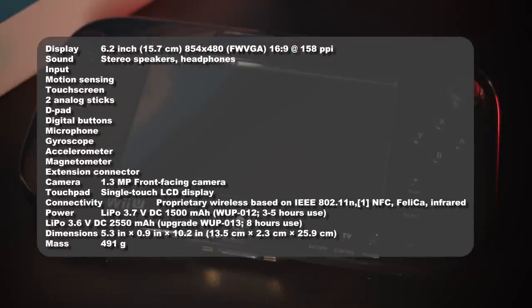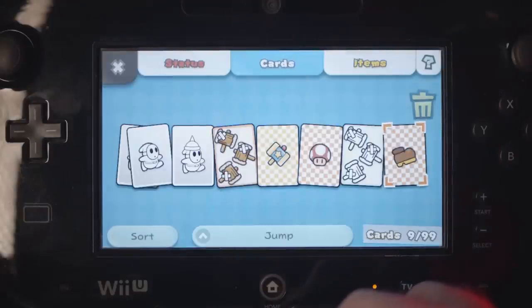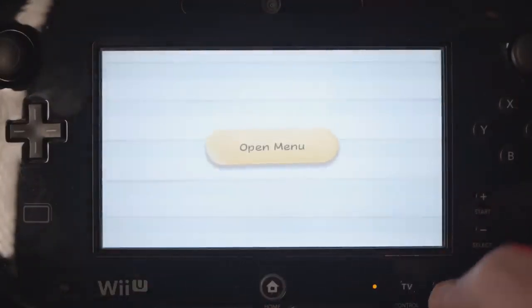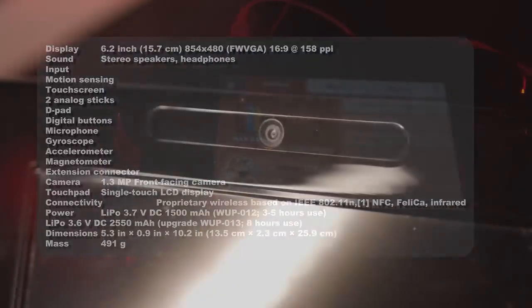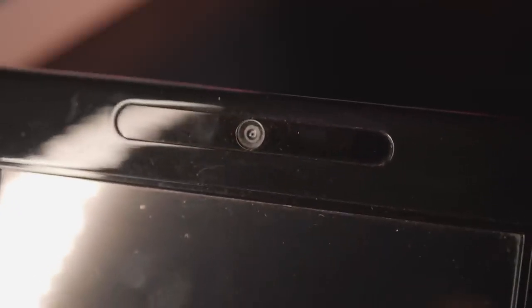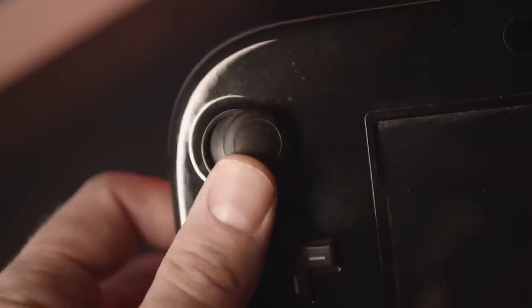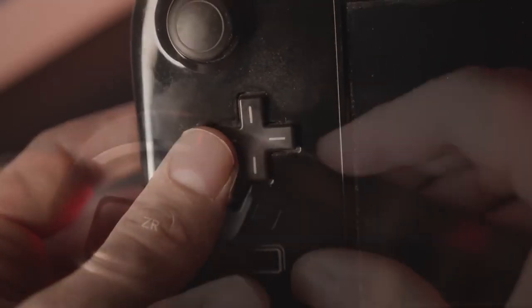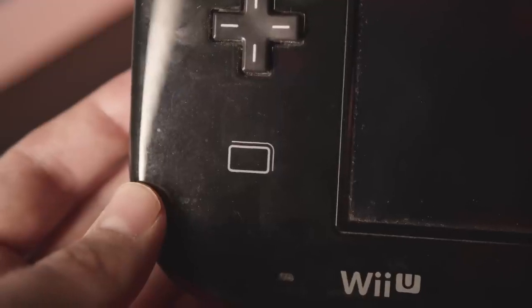The gamepad has a 6.2-inch screen that has a resolution of 854 by 480. Yes, 480p. It is a touchscreen, but it is a resistive touchscreen, not capacitive, meaning that it senses pressure, meaning that it's not going to be as accurate as a capacitive touchscreen. It has a front-facing camera, which I think literally no one used. Dual analog sticks, which are actually quite nice. It has 9-axis motion detection via a 3-axis accelerometer, a 3-axis gyroscope, and a 3-axis magnetometer. And the gamepad supports NFC, so if you're into amiibos, there's that.